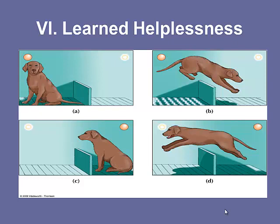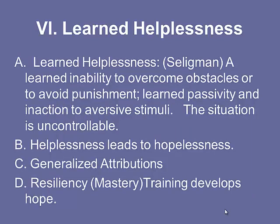So what he then did was develop something I call resiliency training. Your book calls it mastery training, to develop hope. They went back to those dogs and took the barrier down. The graduate assistants would go in, and it's another form of conditioning, but this time a little more positive. The light would come on, they'd grab the dog and hold the dog, and love the dog, pick the dog up, and put him over on the other side. And they did it again and again and again to slowly train the dog to say, there is a way out.